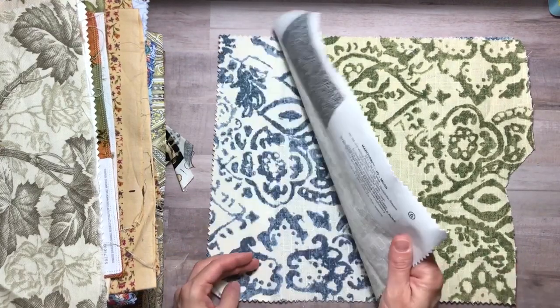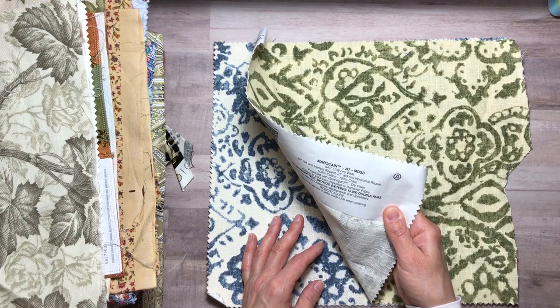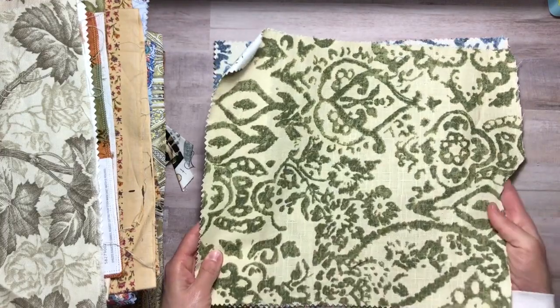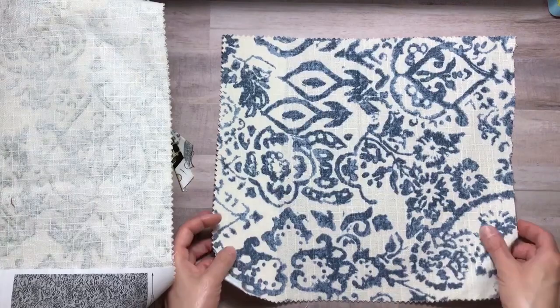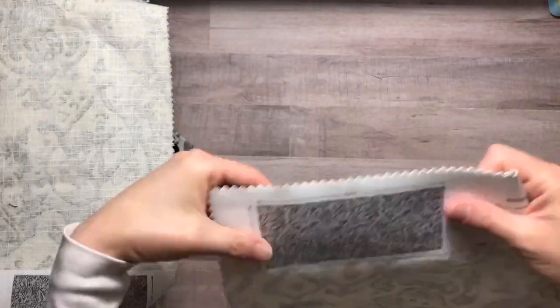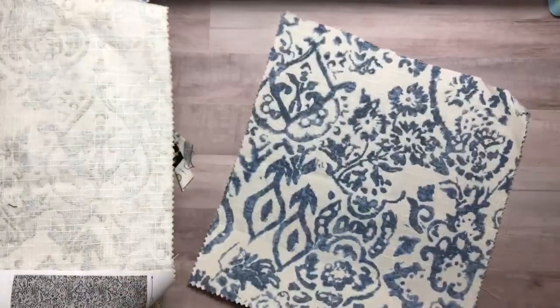Now these were just random pieces. These are protected by Scotchgard as well. 100% cotton. Just thought the pattern was interesting. Here's a blue one. So you see on the back side, they were actually once much bigger, and this is just a portion. So somebody's cut the rest off.